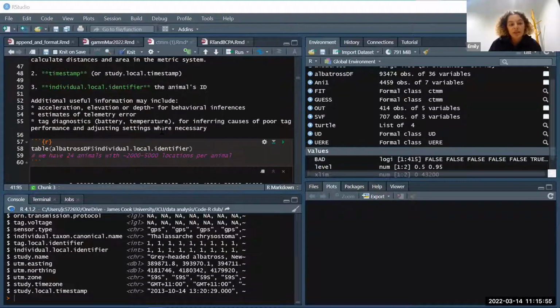Other information that your tags might be collecting can include things like acceleration, elevation, or depth. So those can be useful for looking at 3D movement or behavioral inferences. We might have some metric of telemetry error or spatial error, the accuracy that the device will give us. And we might have some tag diagnostics, things like battery life or temperature. These can be pretty useful for inferring why your tag might be performing poorly or why it might have failed, and if possible, adjusting the settings. So for example, if you're working with solar powered tags and your voltage is low and you're collecting very, very frequent locations, you might want to reduce the frequency of those locations to make your battery last longer.